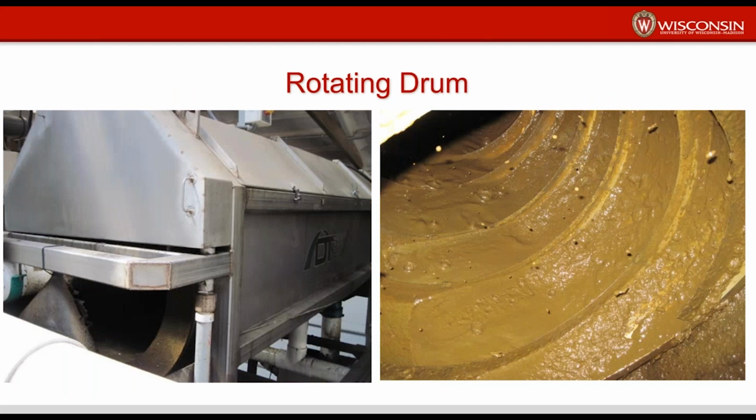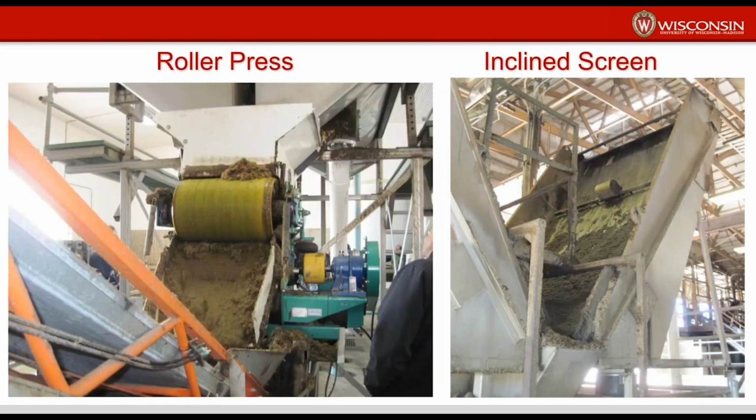There's tons of different types of things. There's rotating drums that can remove solids from more liquid manure. There's roller presses, and all kinds of presses where you're squeezing out more liquids. There's inclined screens where you're removing really fine particles. These are only a few. These are the ones I commonly see, but there's a lot more available. So don't think you have to stick with a screw press, that's the only one you've seen.